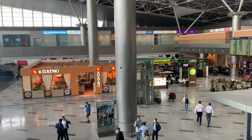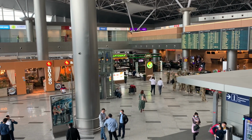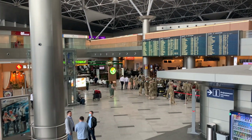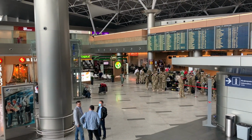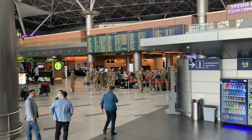There are the usual suspects here. Russian fast food chains. No McDonald's or Burger King. I believe there's one Burger King on the inside once you check in and go to the gates. That area is right there, by the way.